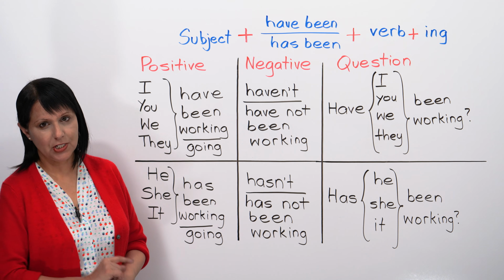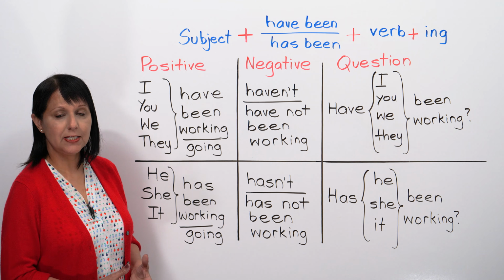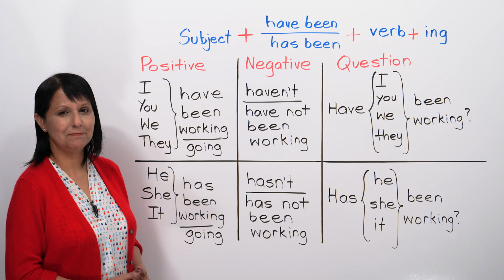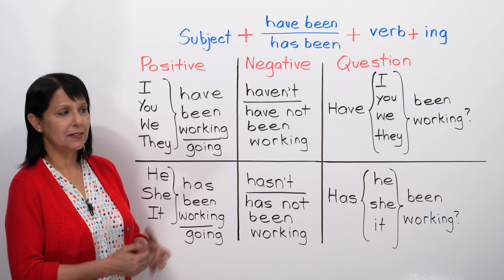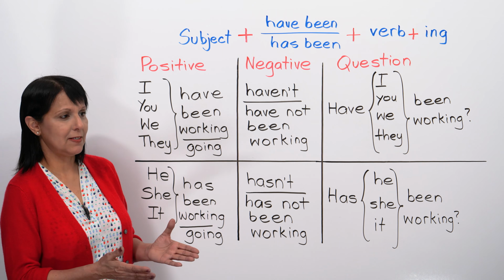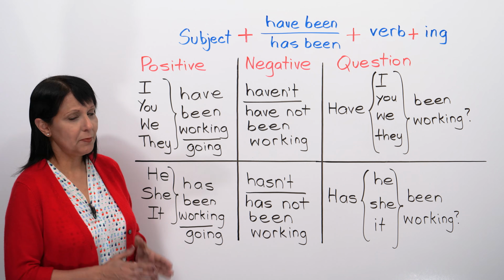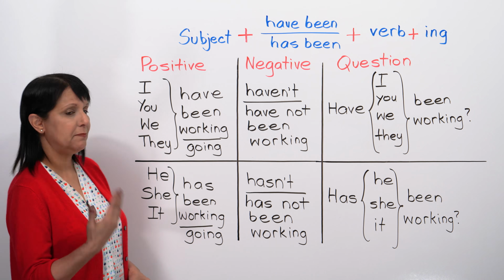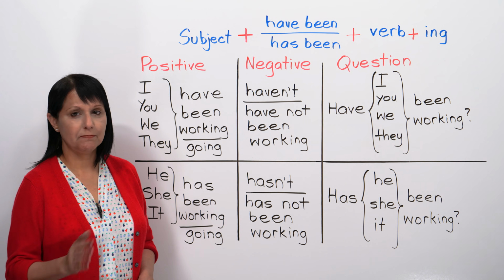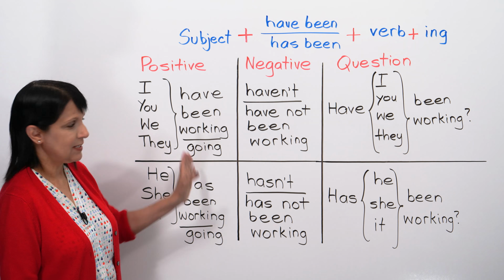But for he, she, and it, we have to change it a little bit. Then we have to say, he has been working, she has been working, it has been working. Let's say the air conditioner, okay? That's with a regular verb. If you have an irregular verb like go, it's exactly the same thing. I have been going, you have been going, okay? No problem. That's in a positive sentence.